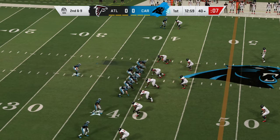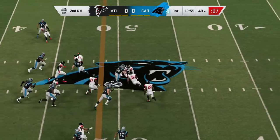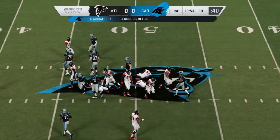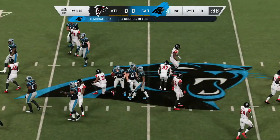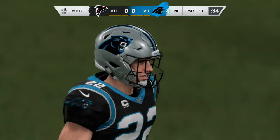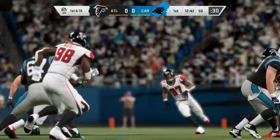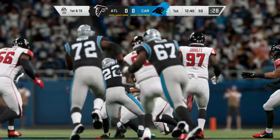Now a draw play to McCaffrey. And an alley to run. And he gets this one to midfield before he's brought down. 11 yards and a Panther first down. Well, one unit I know you want to watch is that offensive line. If they keep clearing holes like that, it could be a long night defensively.